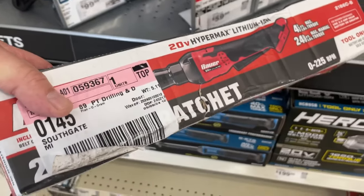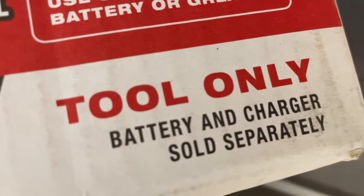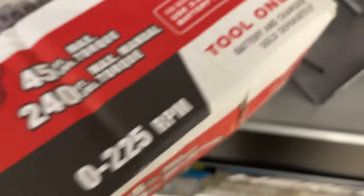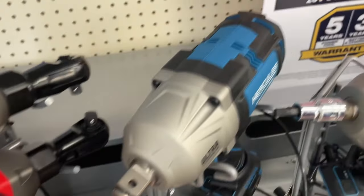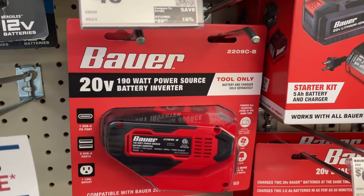So explain this to me. This is a 3/8 drive ratchet for $59. Tool only. So when you go buy the battery, it's $50. So the battery costs as much as the tool does. Make that make sense to me.